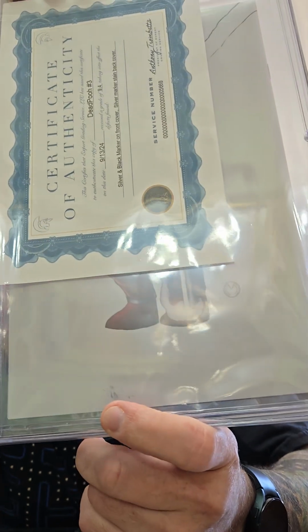Silver marker stand on back cover, which, if you guys can see it, there is a slight little mark right there from, looks like, brushed up against something, so it probably would have gotten a 9.6 if it wasn't for the authentic. Oh, that's the other thing.